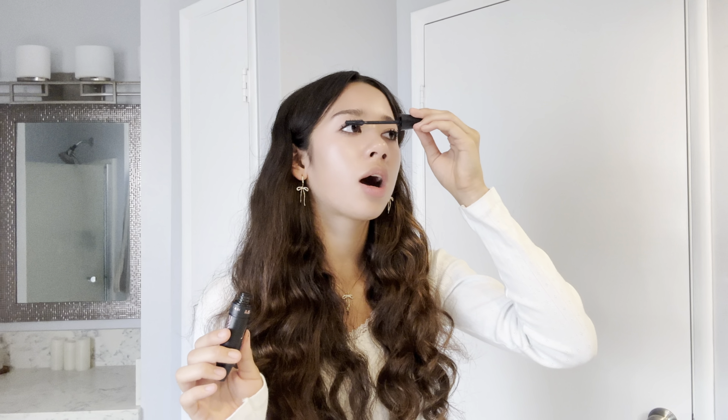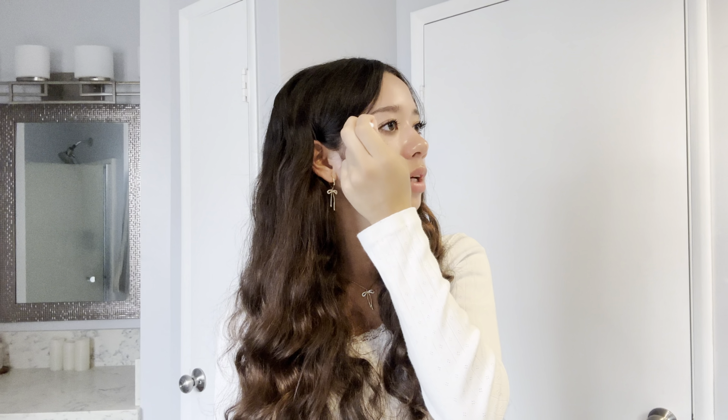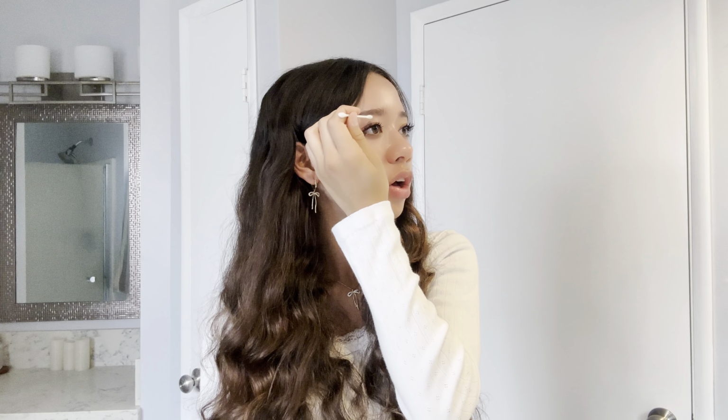Another reason why I do choose to do my mascara first is because it gives time for it to dry. I do curl my eyelashes after I put on mascara, which I know is highly not recommended because you can actually pull out all of your eyelashes. And then after I do my lashes, I just clean everything up with a little Q-tip because, like I said, I can get super, super messy with my mascara.